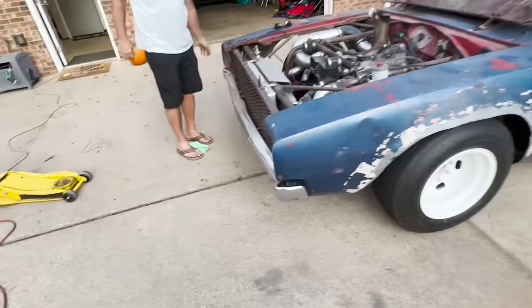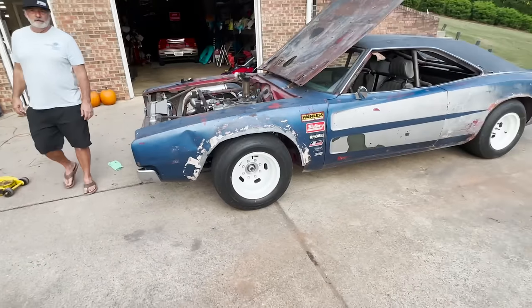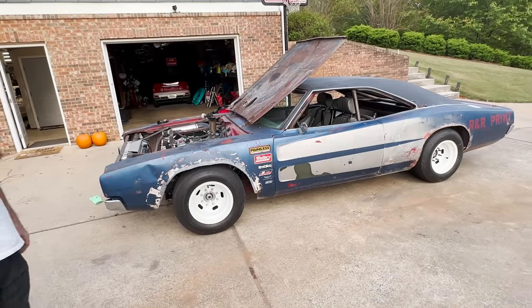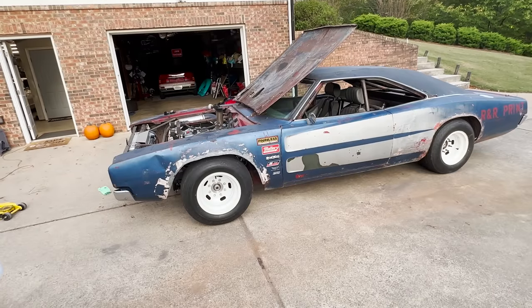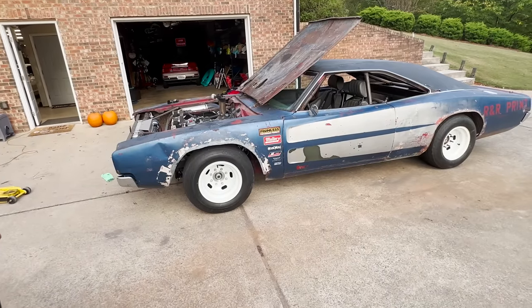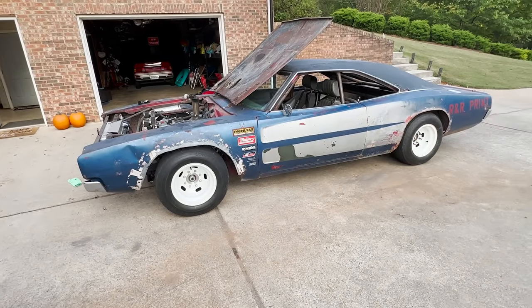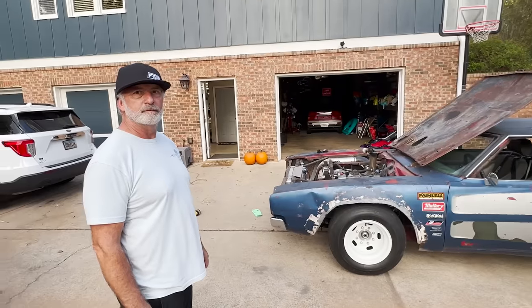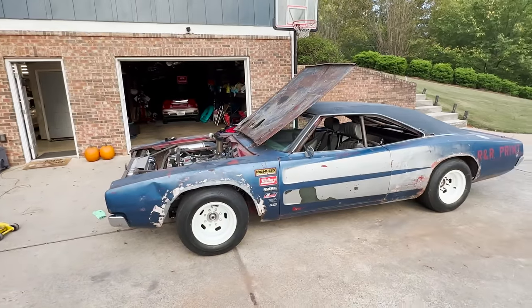I'm happy with it. One day, I'm going to put a complete new roll cage in it. And when I do that, I'm going to cut all the floors out, body drop the thing, and then weld the floors back in so the car can be really low but still have suspension travel. That's my plan. Someday. Not tomorrow. Tomorrow's Sunday.